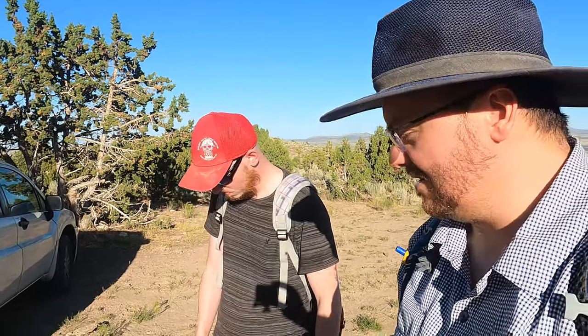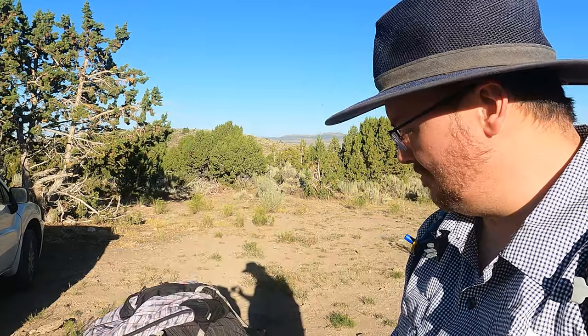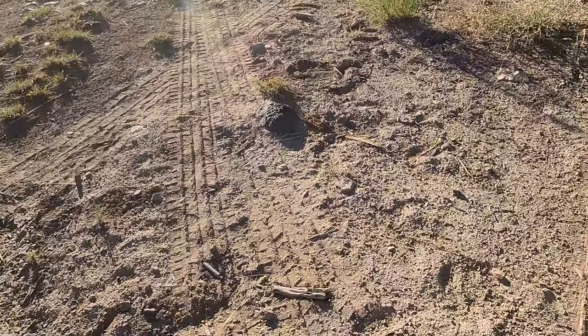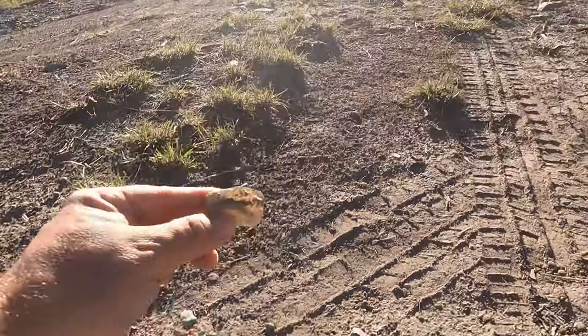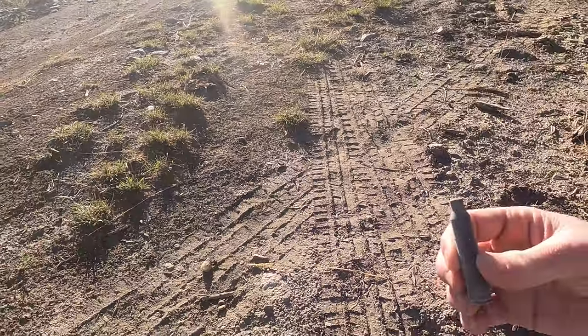I keep thinking that there's probably some agates out here just waiting to be found that might blow our minds, because we've been finding some good quality stuff here, pretty much every time we've come out. And of course, look, you can already see stuff. There's an agate glowing in the sun right there. There's one right there, glowing in the sun. And for everyone that doesn't know, this is a bullet shell.